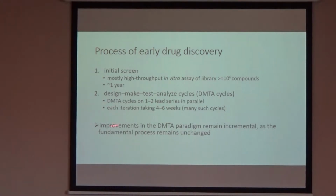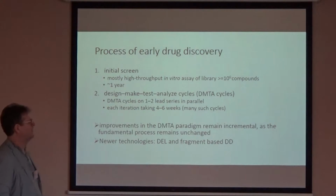So it is clear that the improvements in this DMTA paradigm remain incremental, and this is of course because the fundamental underlying process is more or less unchanged since many, many years. There are, of course, newer technologies, and these newer technologies are also a potential competition or an add-on to our proposal here, which is DEL, DNA-encoded libraries, or fragment-based drug discovery.